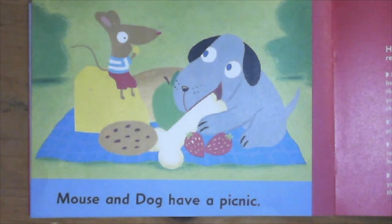And let's look at the last page. Look at it with me. Let's look at this page. How do you think Mouse and Dog feel about the picnic? You can say, I think they feel. Yeah, maybe they feel happy or excited or joyful. Or maybe they're having fun.